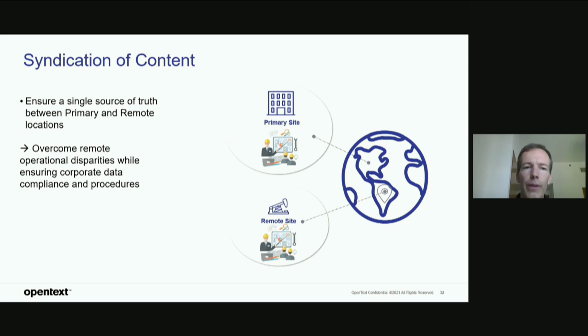Then going forward, syndication of content is also a possibility to have a centralized system, even if you have remote sites with bad connections, being it on ships or other reasons for being remote. But there are now really good ways available to synchronize between a primary site and a remote site, the data and documents, so that also remote sites work on one version of the truth.